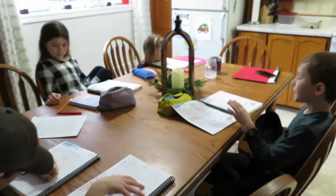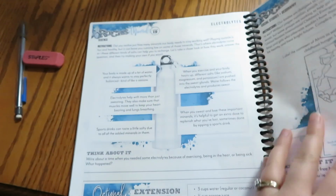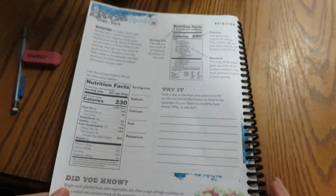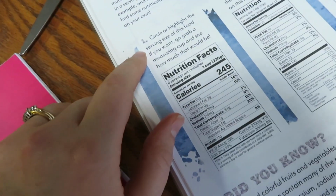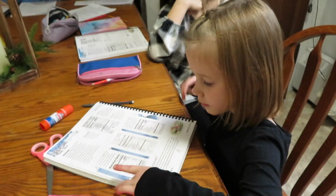We are down to our final 2 lessons in this Gather Round Rocks and Minerals book. And so yes, this lesson today was all about minerals in our food. Did you read this page on electrolytes already? Okay, so the page on electrolytes we're going to do, and then I also want you to do this page on nutrition. So Zara, did you look here and did you understand what you're supposed to do? No. So look what it says. Circle or highlight the serving size of this food. A serving just means how much you would eat at one time. How much they think is a good serving.